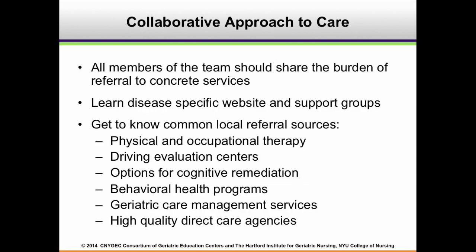Thank you, Yael. Yes, the collaborative approach to care is very, very important for patients such as TA. All members of the team should share the burden of referral for concrete services. As we had mentioned, the multidisciplinary approach to care is really important because each specialist brings something unique and important to the table. So to the extent that you can, get a multidisciplinary team on board. Learning disease-specific websites and support groups is also very important because the more you know, the more empowered you are.